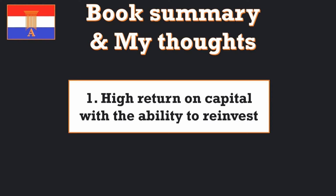High return on capital with the ability to reinvest. So high return on capital, you can basically look at return on invested capital or return on equity. And what is important here is the second bit, the ability to reinvest. So the moment you have a high return on capital and you pay most of your profits to your shareholders through dividends, then your return on capital is going to stay the same. So what do I mean with this?